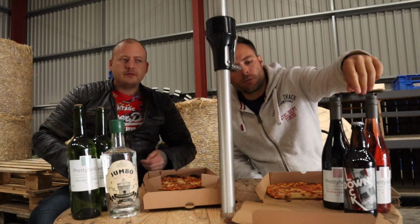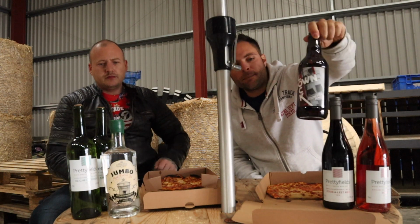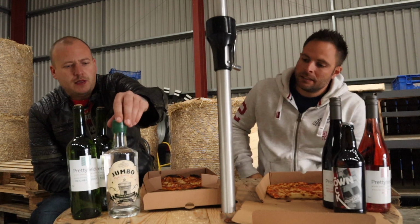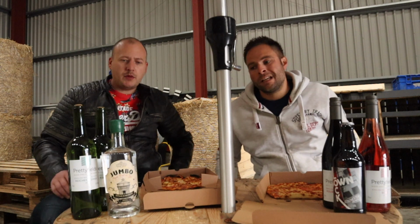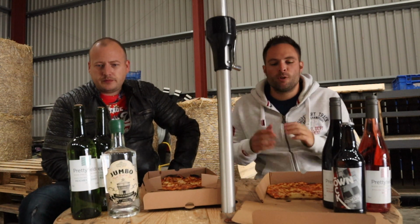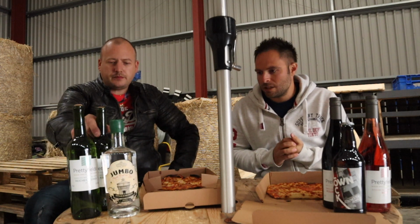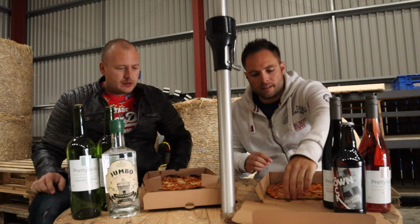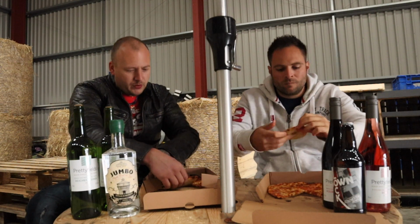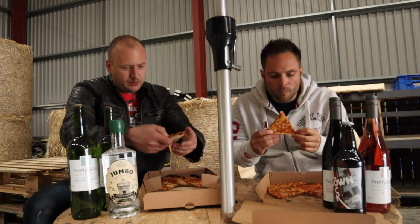Also, I'll just mention that we have a lockdown beer here, which is actually from a Colchester brewery. Jumbo Gin as well. That's a Colchester distillery. Yeah. Well, named after the water tower in Colchester. So yeah, all the local produce. So we're going to dig in and see what these pizzas taste like. They've got semolina on the bottom, which is always good for an authentic one.